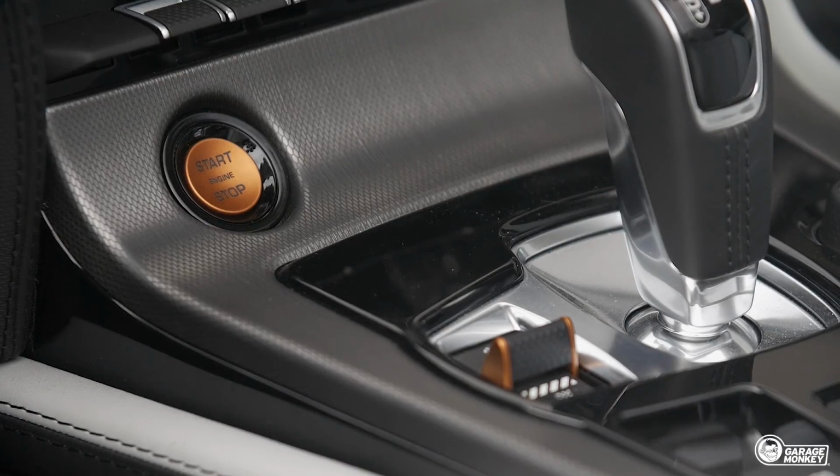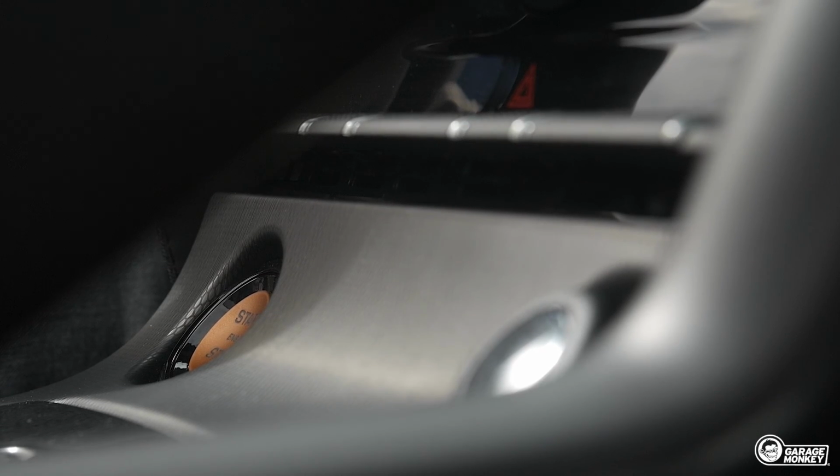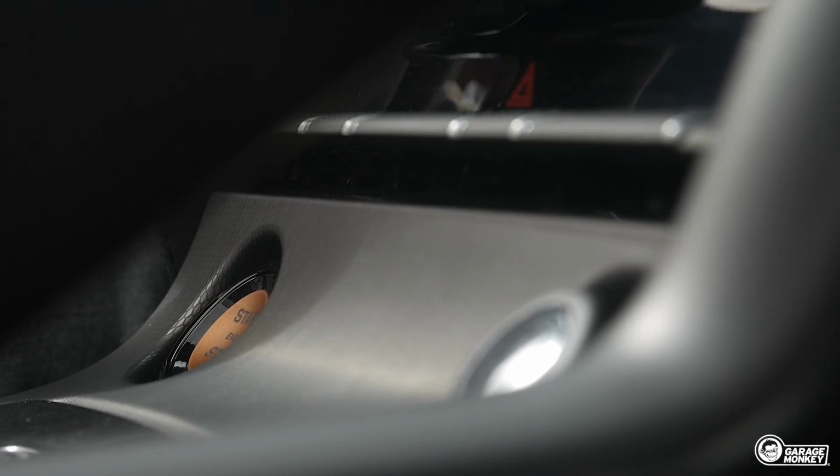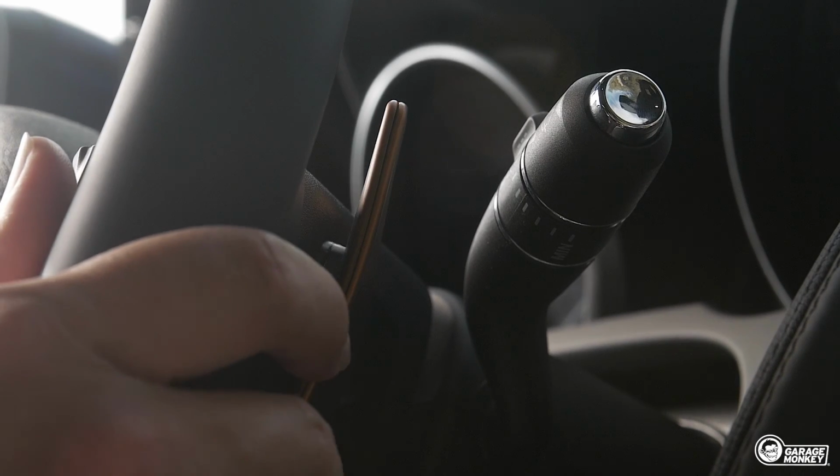I noticed it's got some color accents too. Is that like the start-stop button and the paddle shifters that seem to have like a brass look to them? Yeah, it's got a brass, bronzy feel. Very nice touches. It really kind of lets you know, like, hey, this car is more than just a little low and slow cruiser. Yeah.